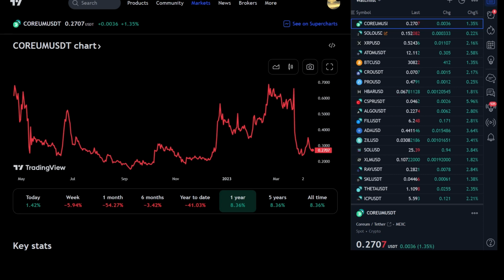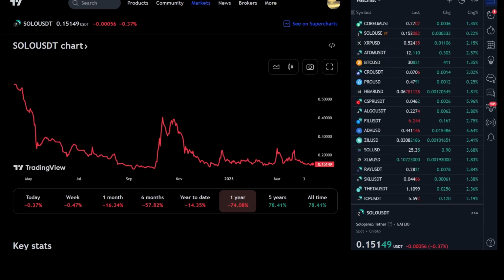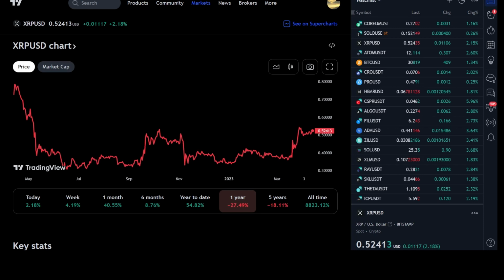Coreum's currently trading at 27 cents, up 1.4% on the day, down 6% on the week. This is looking at Coreum on the weekly chart. Sologenics sitting at 15.1 cents, moving both sideways on the week, down 16% on the month. XRP up 2% today, 4% in the last week, and a whopping 40% in the last month, currently sitting at 52.4 cents.